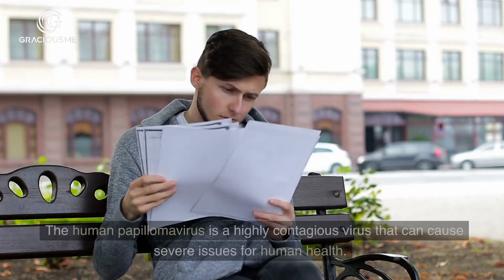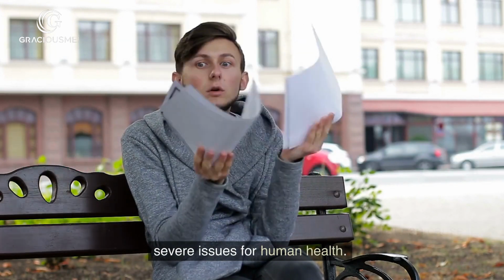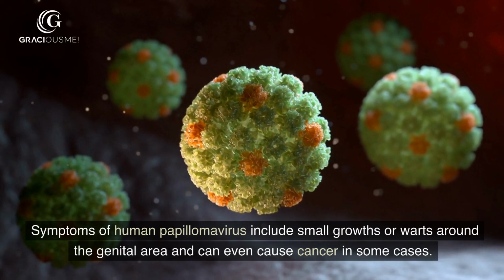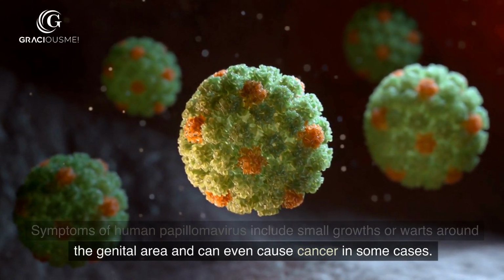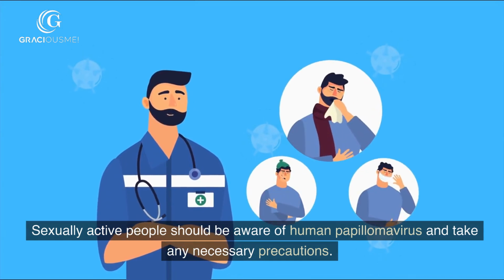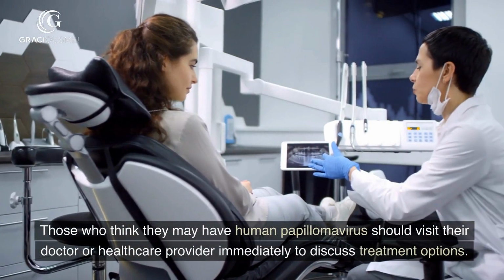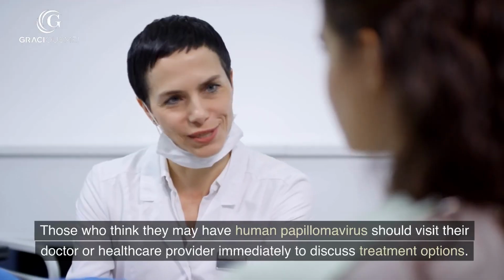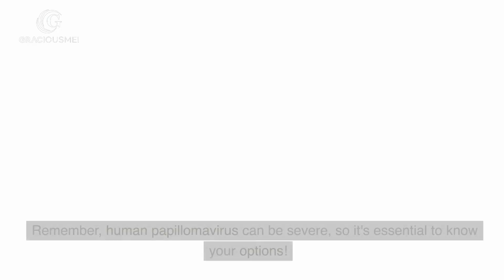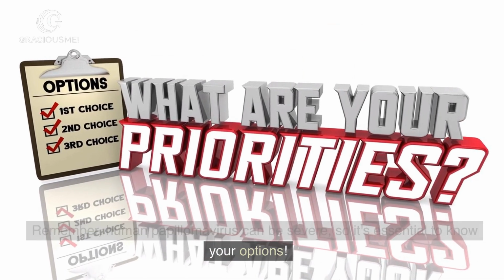Symptoms. The human papillomavirus is a highly contagious virus that can cause severe issues for human health. Symptoms of human papillomavirus include small growths or warts around the genital area and can even cause cancer in some cases. Sexually active people should be aware of human papillomavirus and take any necessary precautions. Those who think they may have human papillomavirus should visit their doctor or healthcare provider immediately to discuss treatment options. Remember, human papillomavirus can be severe, so it's essential to know your options.